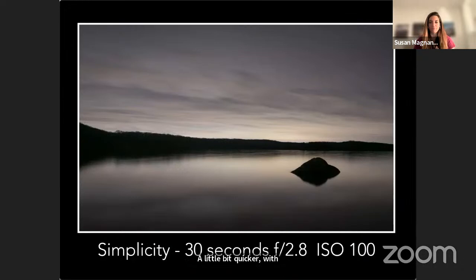Another cool effect you can achieve is simplicity. Just by doing a long exposure, I was able to get rid of all the ripples. I was able to get rid of all the clouds. And it's just such a simple, interesting picture. Normally you would walk up to this and be like, so what? It's a rock and a lake. But now it's become artwork.